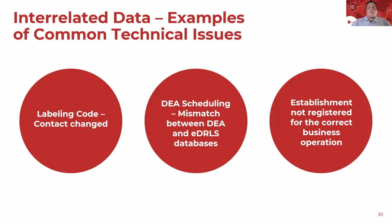Companies update their drug listing to add the establishment operation of, like, a pack to their product in the content of labeling. However, they did forget to update their own establishment registration to state that this establishment can perform the pack operation. So the technical validation will ping that. It's a quick, easy fix for companies that have their own establishment.